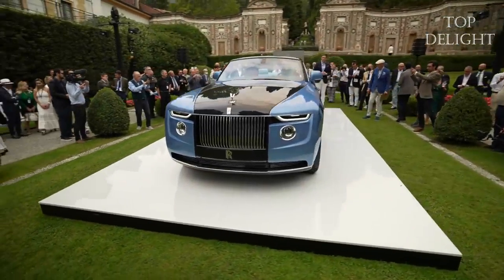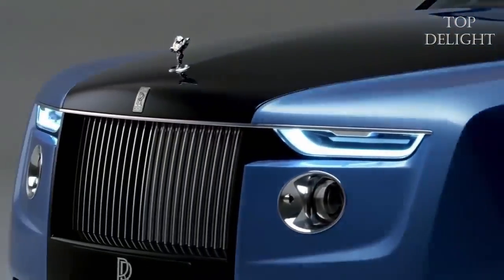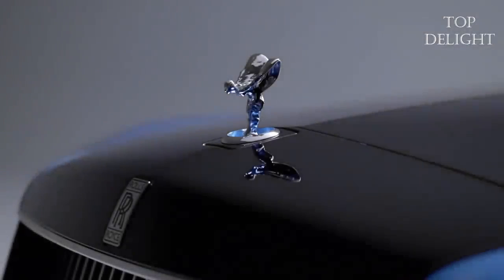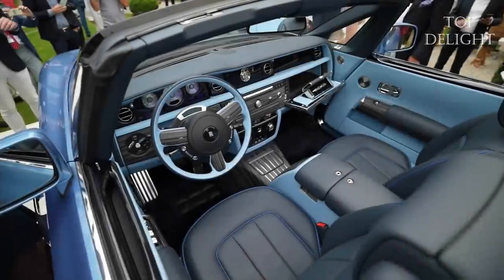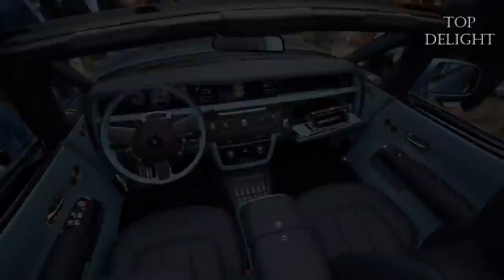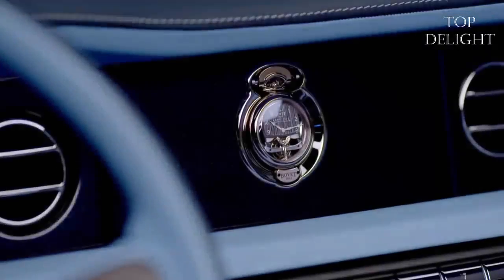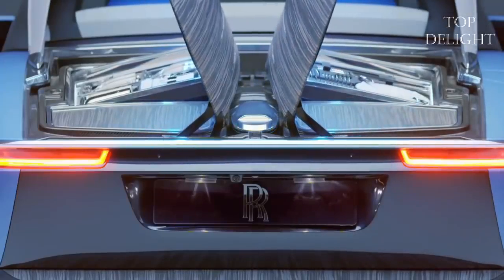The Boat Tail comes as a two-door convertible, inspired by J-class yachts, and constructed on the premium platform architecture. It is 232 inches in length and boasts the Phantom's 6.75-liter twin-turbo V12 and entire stack. It also features over 1,800 new components, including a one-of-a-kind clock and a luxury dining set for alfresco dining.